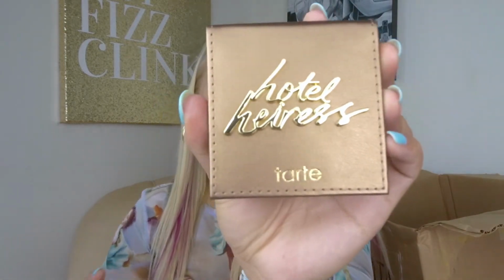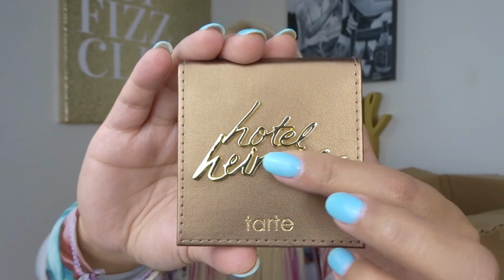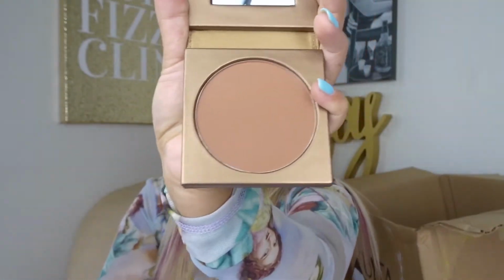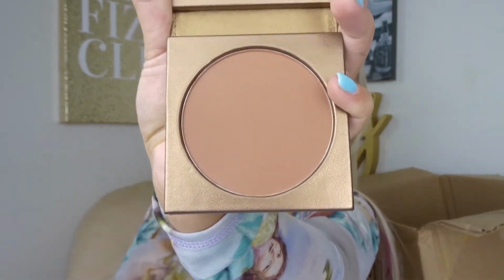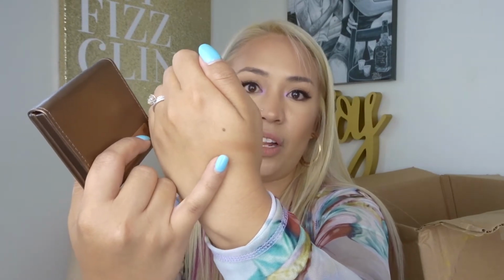But this is what the packaging looks like. It is so gorgeous. It is this leather bound compact with the gold writing on the front. And then this is what the color looks like inside. Let me go ahead and swatch it. Yeah, that is deeper than Park Avenue Princess. Okay, so there it is right there on my hand. That's definitely a good bronzer color for me. I love it. It's not too warm.